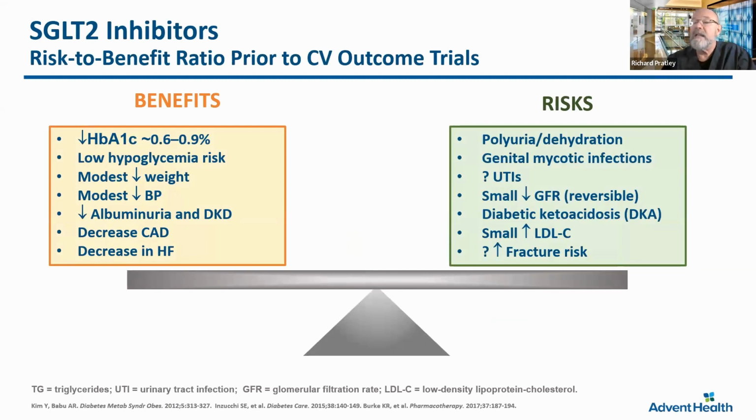Some risk of dehydration. There's an increased risk of genital mycotic infections, so yeast infections, and that does happen in between 5 and 10% of patients on these medications. A slight increased risk of urinary tract infections. But most importantly, there's a risk of diabetic ketoacidosis. This is a very serious complication of diabetes. People can get sick, and they can even die from this condition.